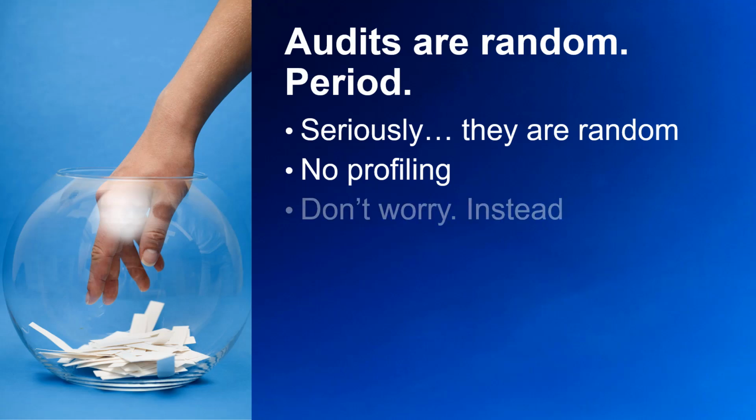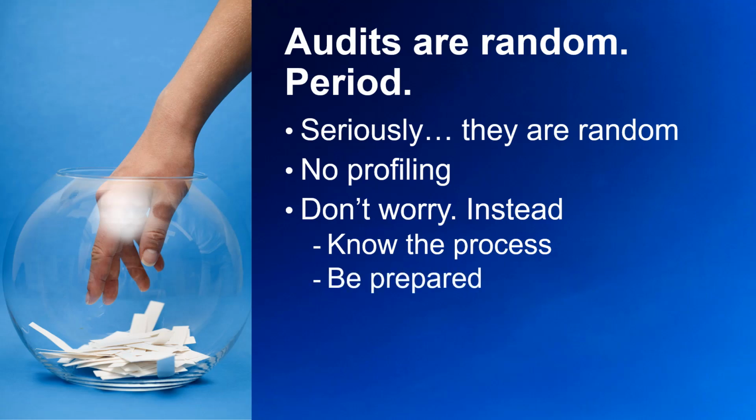So don't worry, you either get audited or you do not get audited, period. So instead of worrying, you should know how the audit process works. You should be prepared for the possibility of an audit. And in the event that your application is indeed selected for an audit, you know what instructions from PMI to follow and how to respond. So why don't we look at the actual audit process?